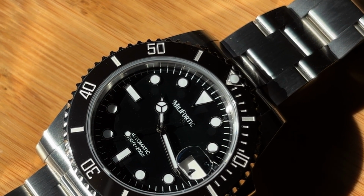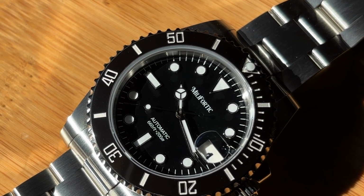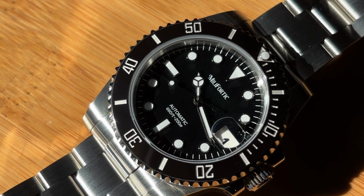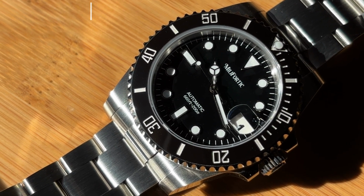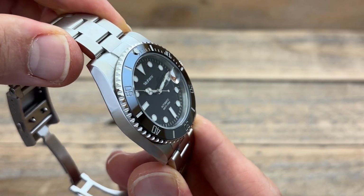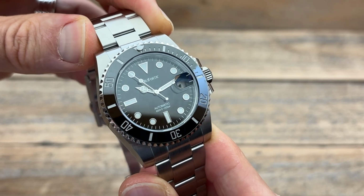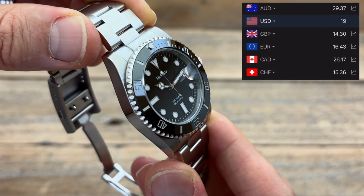But let's start with one that, well, it doesn't surprise me that it is good. It does surprise me, however, that this Submariner homage, the D100 from Milifortic, is now my favourite affordable homage. I've said a couple of times about a couple of watches that they are the best spec'd, best feeling homages of this watch. But now this is officially the one, because this one is $199 US.